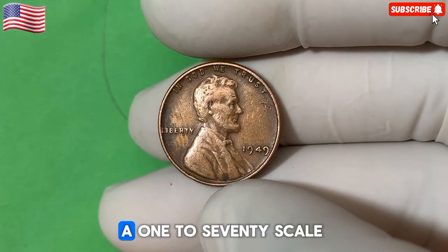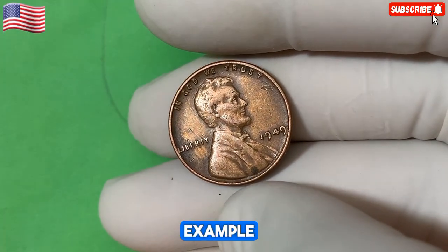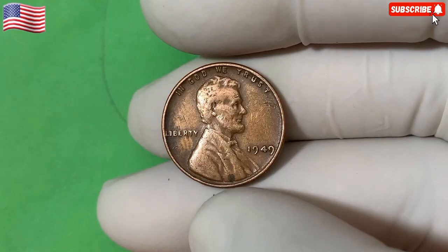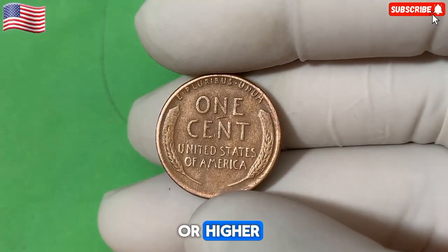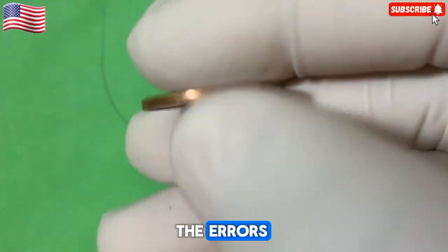Coins are graded on a 1 to 70 scale, with 70 being a perfect, flawless example. Most 1949 pennies you'll find in the wild might grade somewhere between 10 and 40. But those rare ones in the 60s, especially MS 65, MS 66, or higher, can attract serious attention in the collector market. And then there are the errors and varieties.